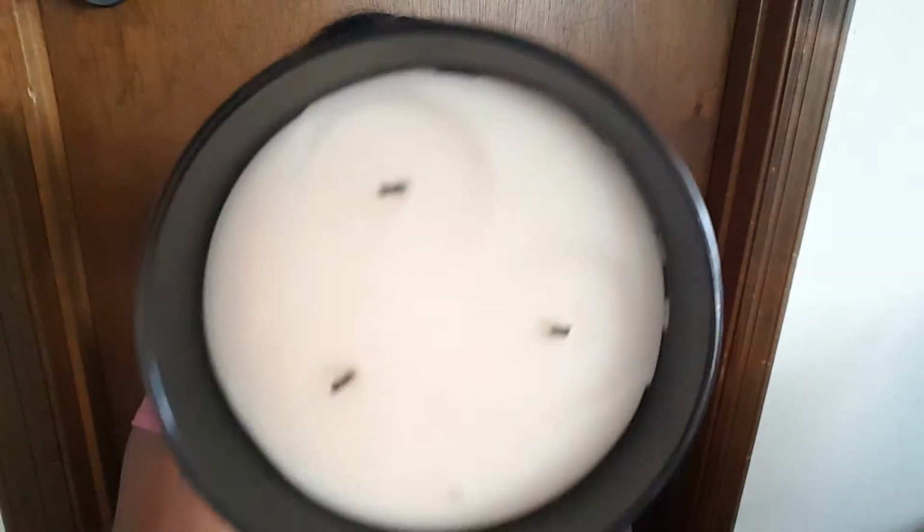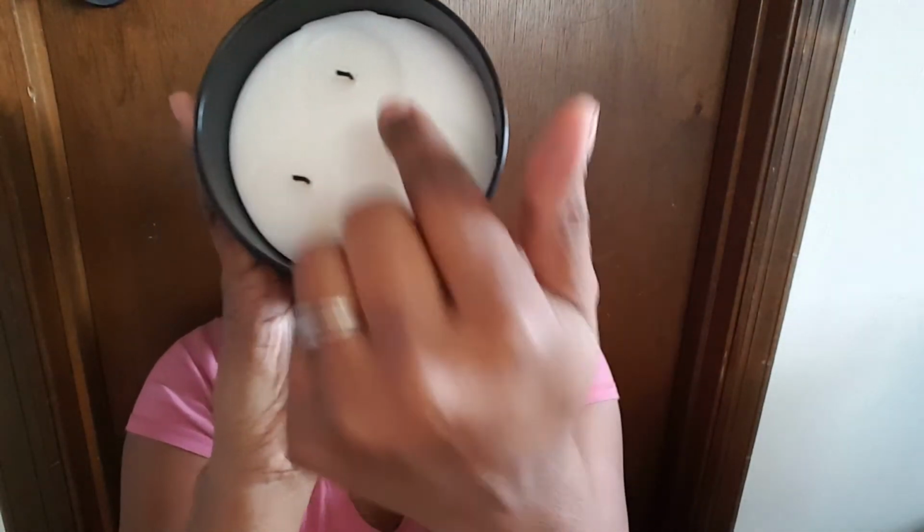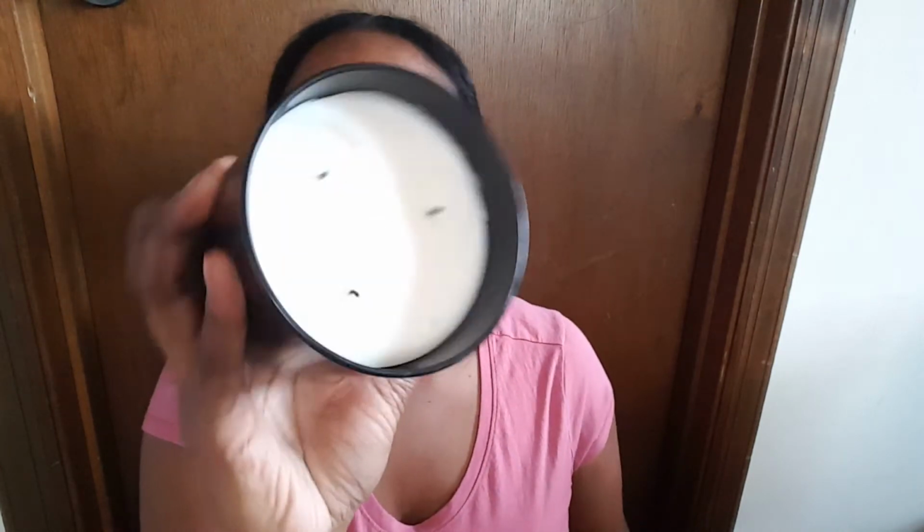It burns evenly, as you can see. The wicks are still good. So yeah, I would definitely recommend getting this one. You have to.